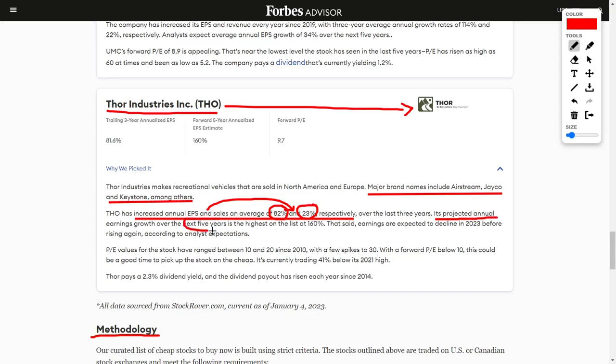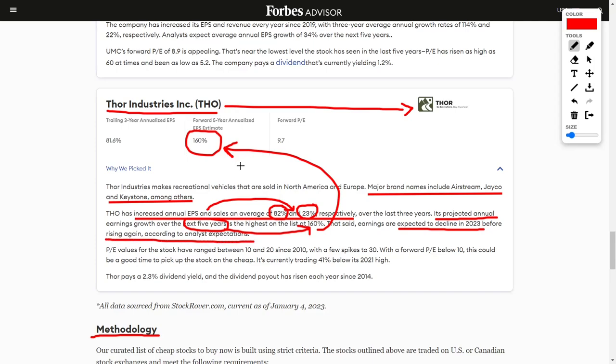Their projected annual earnings growth over the next 5 years is a whopping 160%, which is one of the highest on our list. However, there may be a slight dip in earnings throughout the year of 2023, but experts still predict an upward trend afterwards. And with the stock trading 41% below its 2021 highs, this could be an awesome opportunity to pick up some shares at a discounted price.